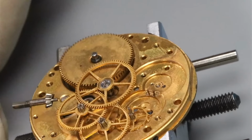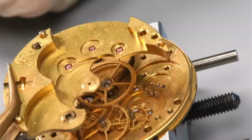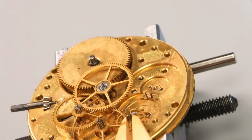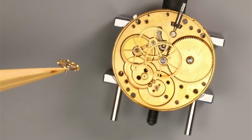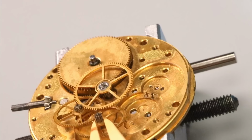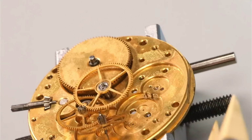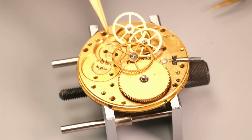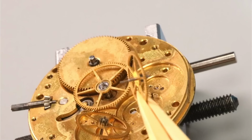All the pivots on those wheels look really, really nice. But I do see a problem, I do see a jewel that is cracked in that bridge, so we're going to have to get to that a little bit later on after we wash it. But every wheel as I take out looks in incredible shape. So this watch was very well taken care of. So it should come back and work really well when we're done with this service.